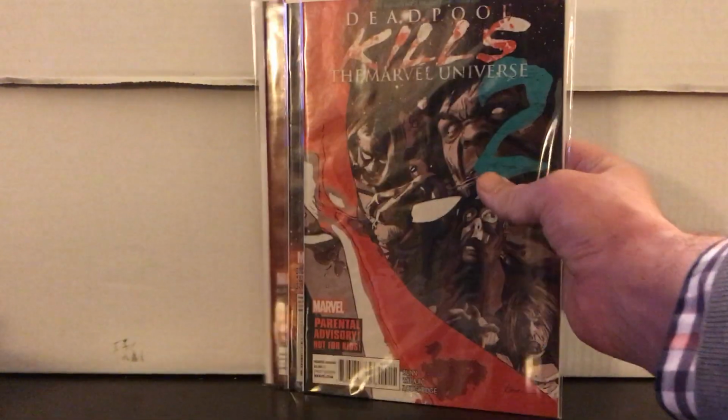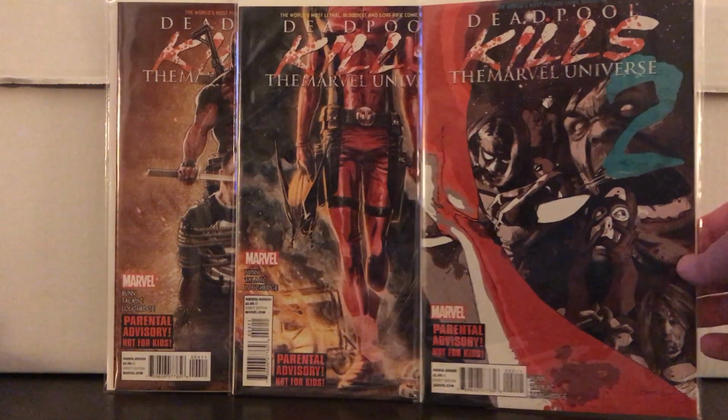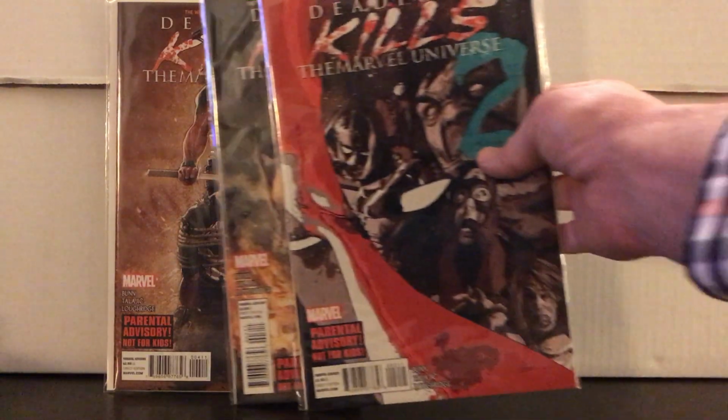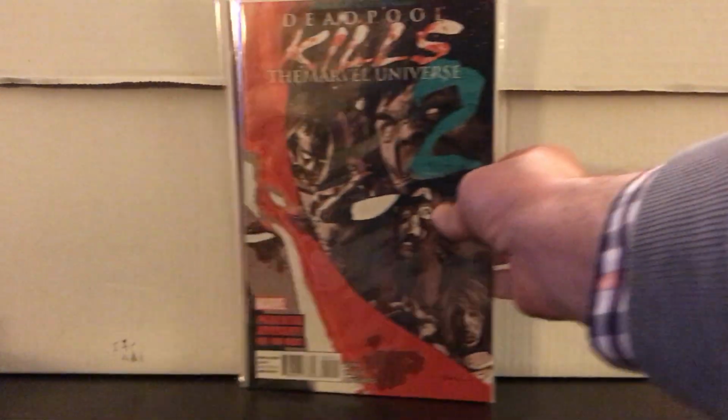Here's something I got online through a selling app. This was a pretty good buy. Deadpool Kills Marvel, the first series. I got 2 through 4 for $17 shipped. It was actually shipped pretty well. They're in nice condition. Now all I need is a number 1, which is like a $40 book, unfortunately. But for $17, I can make up the difference.